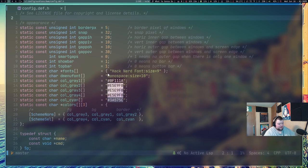DWM is also configured in the same language as it's written in. It's written in C, and it's also configured in C. So it's not like i3 or something like that, where you have your configuration file, which is written in a user-friendly syntax, and your code for i3, which would be written in something else. DWM is written and configured in C.